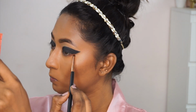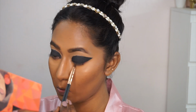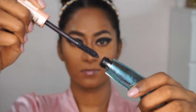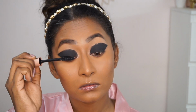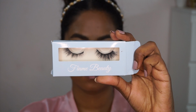I'm going to add a little bit of definition on the lower lash line. So I took this brown shade from the same eyeshadow palette from Sugar and put that using a pencil brush on the lower lash line. For mascara, I'm using the L'Oreal Air Volume Mascara on my top lashes only, because up close I did not see much of a definition going on the bottom eyelashes on Deepika. So I'm just going to apply this mascara to my top lashes.